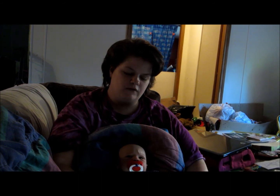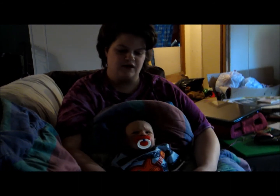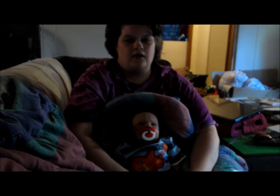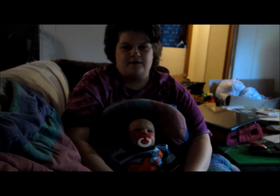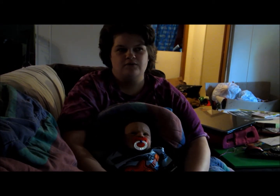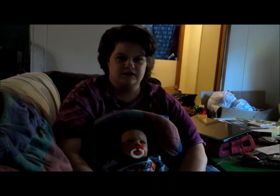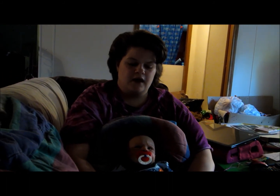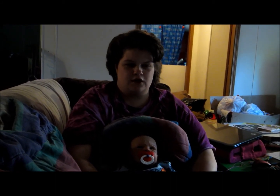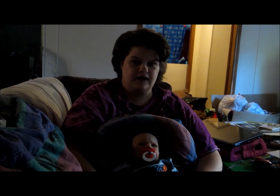I found the actual Reborns when I was looking for the Baby Think It Over on eBay, and I ended up not buying them. So that was about 10 years ago. About in January, I decided that I wanted to get a realistic looking doll, and I went on eBay and I went on YouTube, and that started my Reborn collection that I have now.